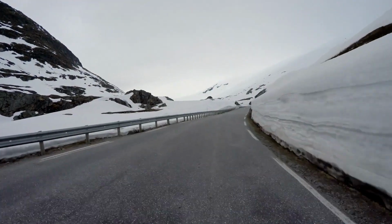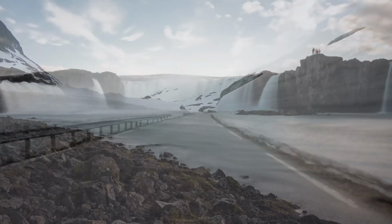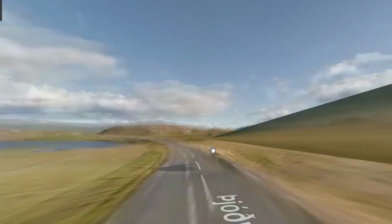If you've ever seen our Most Amazing Places in Iceland video, you can certainly see a few of those places while taking this highway. This includes places like Gullfoss, Reynisfjara, and the Blue Lagoon. This is one of the most isolated roads in the world, and there really aren't too many pit stops.